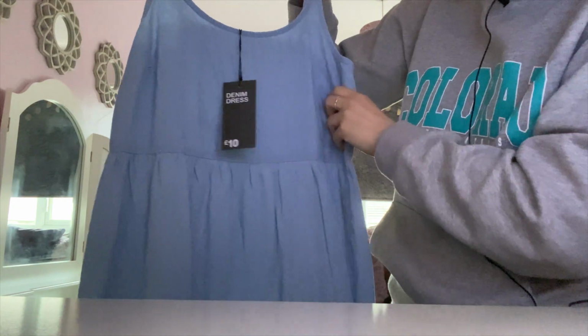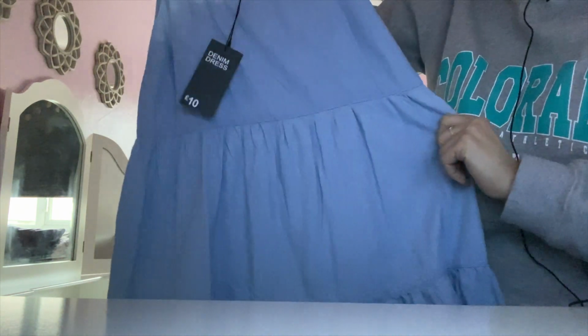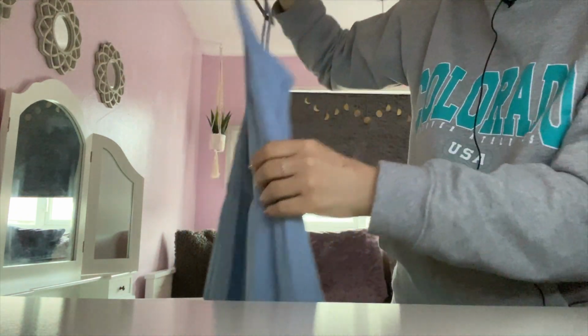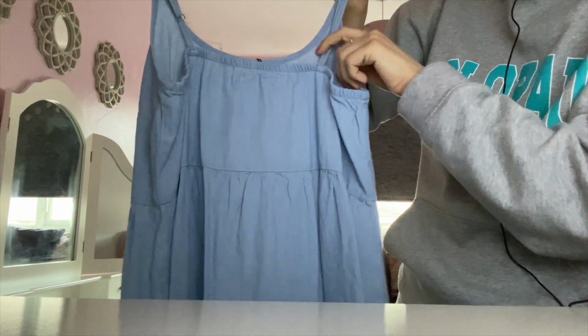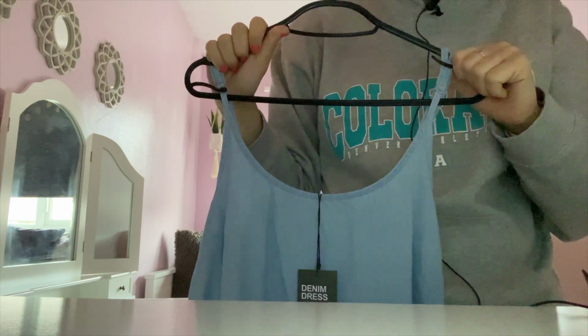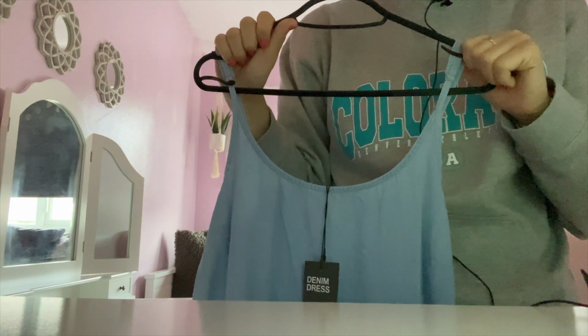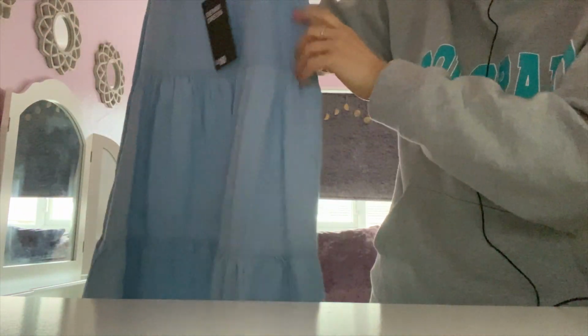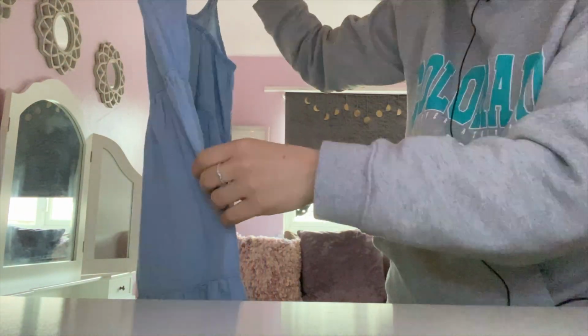So you can see it goes down into two layers. And then the bottom layer, I'm not sure of the exact style of this, what you would call it. And the back, this is elasticated on the top here, so it's got a lot of stretch on the bust. And then of course after the bust, it just flows. So this is really nice on a hot summer's day, you know, walking on the beach or just being out and about, not having anything clinging to you, because the fabric is so flowy and it's very light and airy. I mean, it looks hot because it looks like denim, but it's not denim, of course.